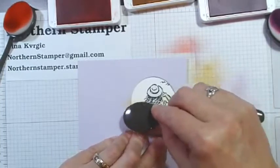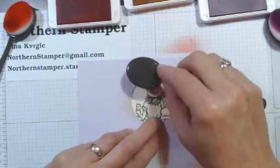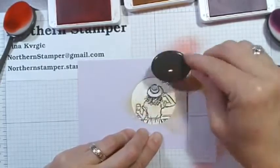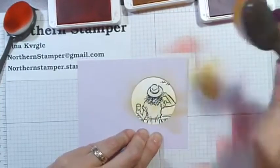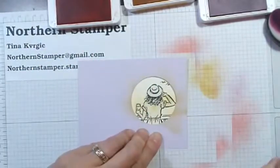I'm starting with the yellow. I'm going to go completely around because that's the lightest color. Okay. All right. So I've done the yellow. Now it seems very dark, but that's okay. I want it that way. You know, maybe you don't. It's up to you. Now I'm going to move on to the next color.